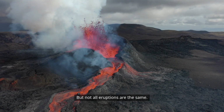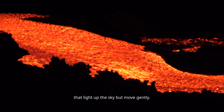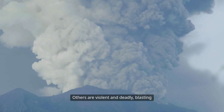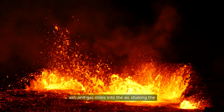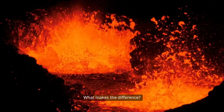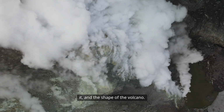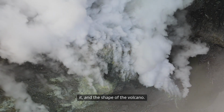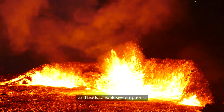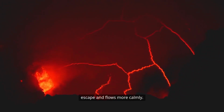But not all eruptions are the same. Some are slow, oozing rivers of lava that light up the sky but move gently. Others are violent and deadly, blasting ash and gas miles into the air, shaking the ground, and changing the world in seconds. What makes the difference? It all depends on the type of magma, the amount of gas trapped inside it, and the shape of the volcano. Thick, sticky magma traps more gas and leads to explosive eruptions. Runny, thin magma lets gas escape and flows more calmly.